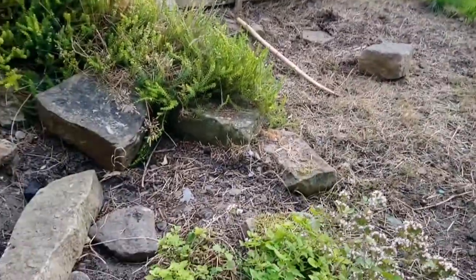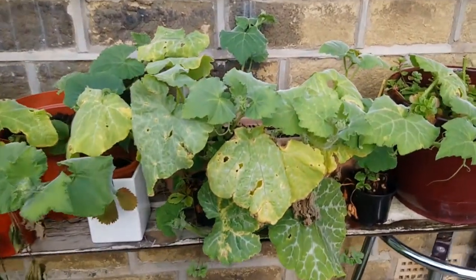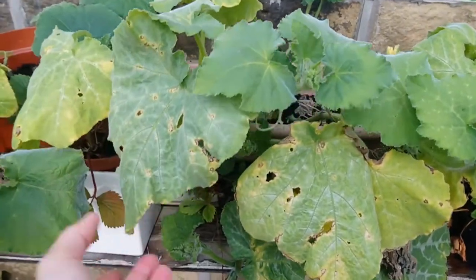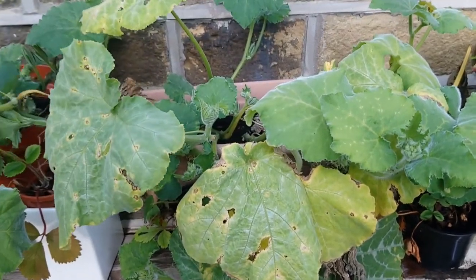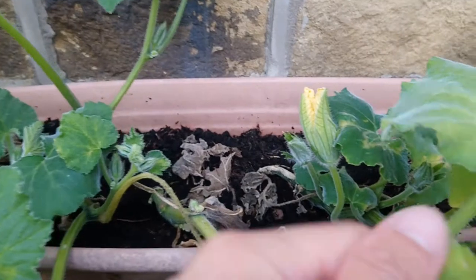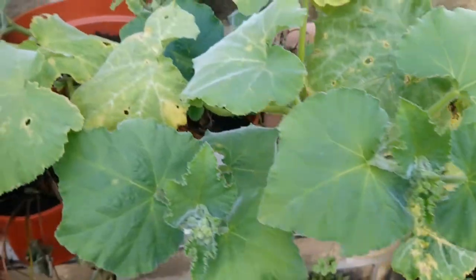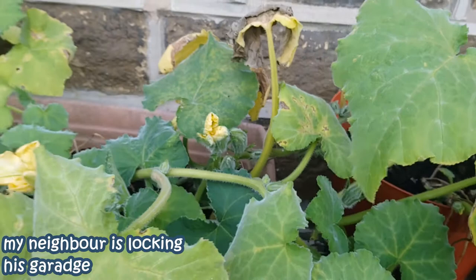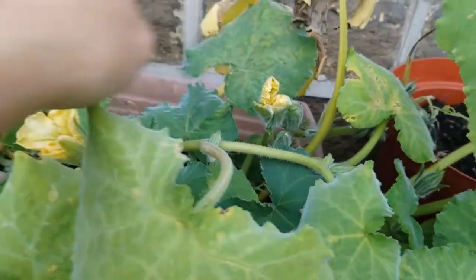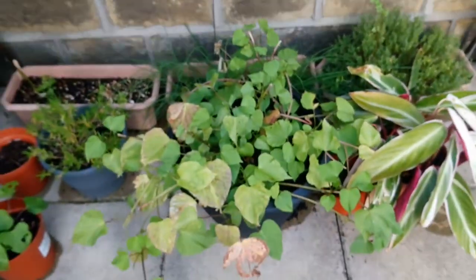But the issue is, look, the butternut squash. I think the butternut squash is dying. Why are they turning yellow? There's some flowers, look at that. There's loads of flowers, but I think they're dying. Oh no, look at this, more flowers. Is that savable or not? I don't know. Even the sweet potato, I took it outside and look at it.